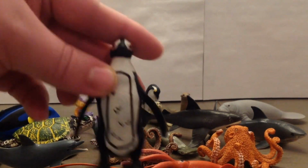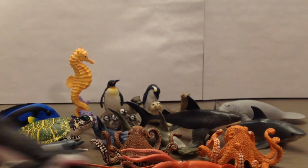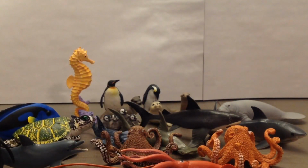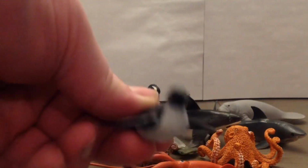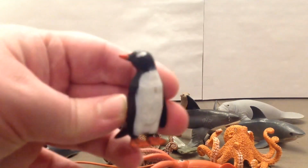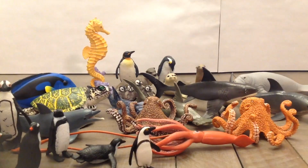Then we have this penguin from an unknown company. Another penguin from an unknown company. And yet another penguin from an unknown company, but this time it's on its belly. Then we have this Galapagos penguin. Then we have a penguin on its belly. Then we have a Gentoo penguin. And finally we have an African penguin. So that's it for the marine life.